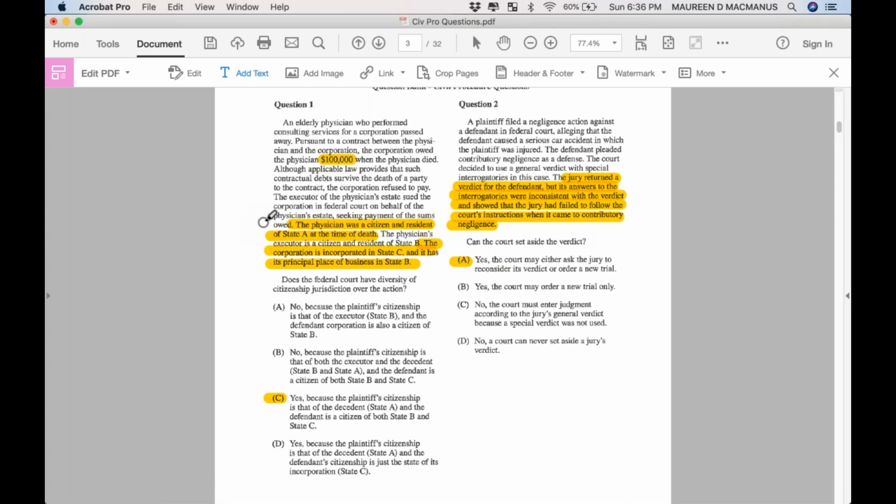So I would want to check the others. So D, yes, because the plaintiff's citizenship is that of the decedent, state A, and the defendant's citizenship is just the state of its incorporation. We know that that's a misstatement of the law. It's both the state of incorporation and the principal place of business. So D is out. B, no, because the plaintiff's citizenship is that of both the executor and the decedent. That misstates the law. So B is out. It also says defendant, it correctly states the defendant's citizenship, B and C. Or A, no, because the plaintiff's citizenship is that of the executor. That misstates the law. And defendant corporation is also a citizen of state B.